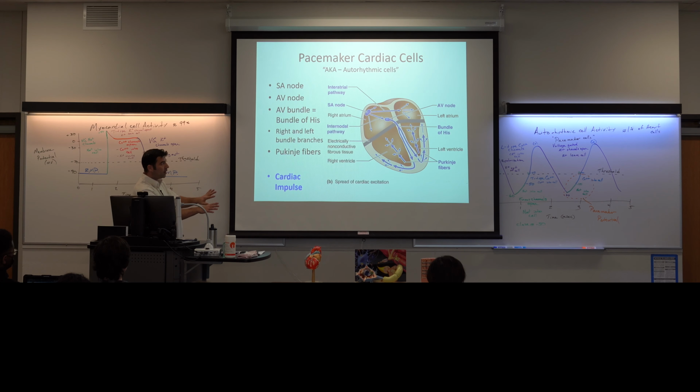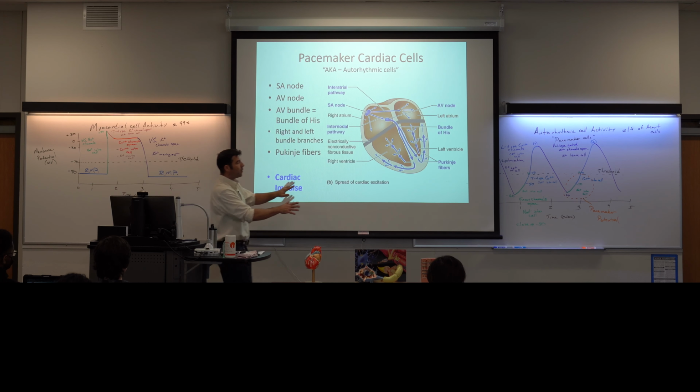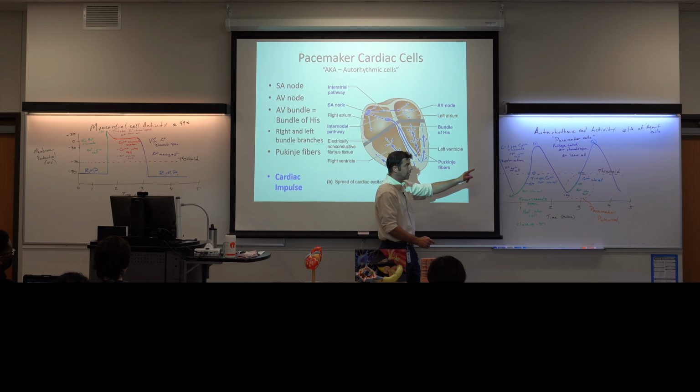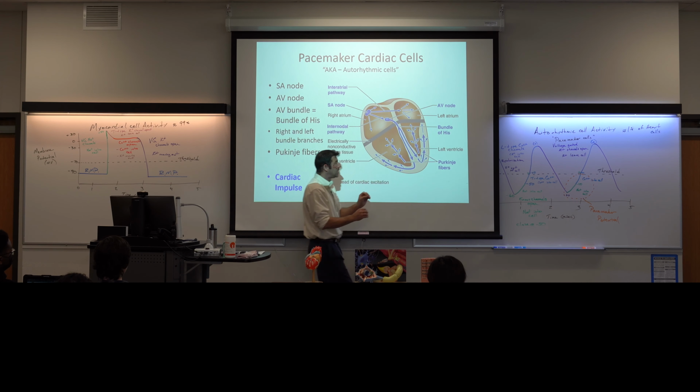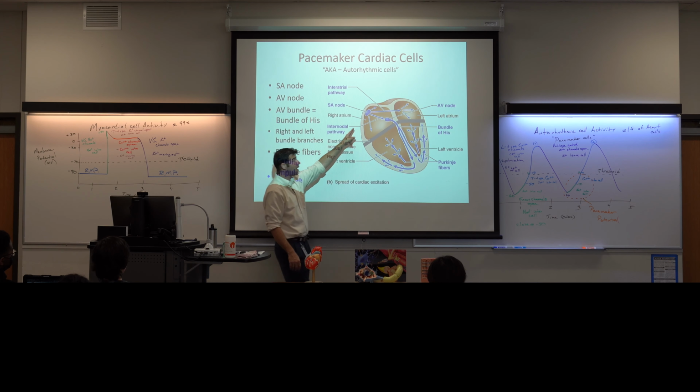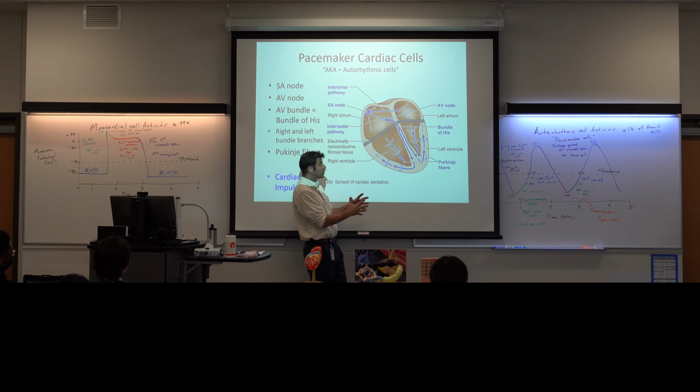So just as a quick visual representation of what we're talking about, we've got the heart, and I even have a heart model in here. In blue, what we can see are certain types of cells in the heart that we're going to call autorhythmic cells. Sometimes they go by the name pacemaker cells because these are the cells that determine how fast the heart beats. These are not the cells that do the physical contraction.